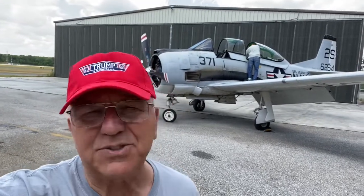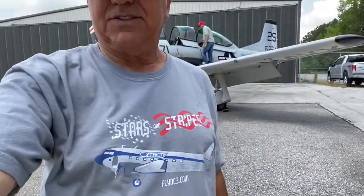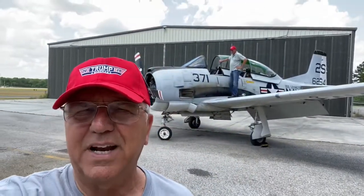Pensacola and Corpus Christi. All right, May, what is it, 16th. We're gonna fly the big dog, T28B model, with Curtiss Wright 1820. I got on my Trump 2020 wingman hat, got on my Stars and Stripes DC-3 shirt, so we're ready, let's go do it.